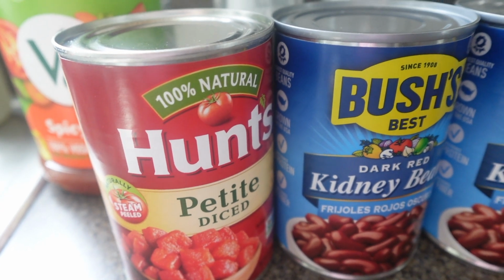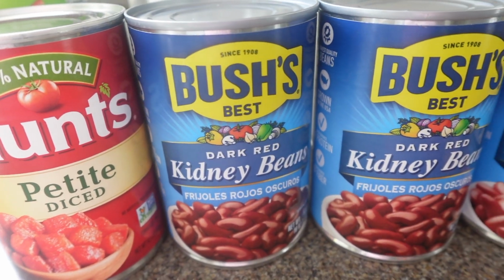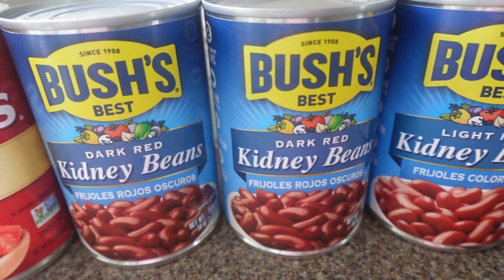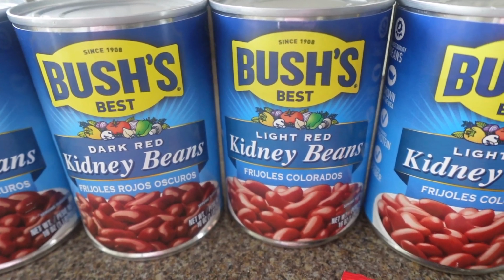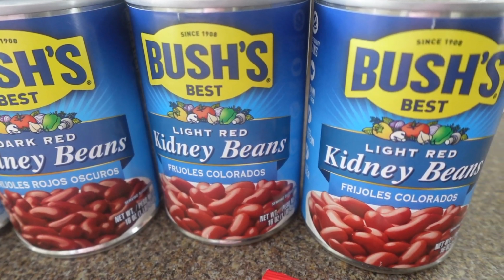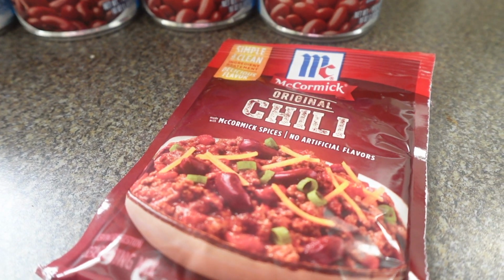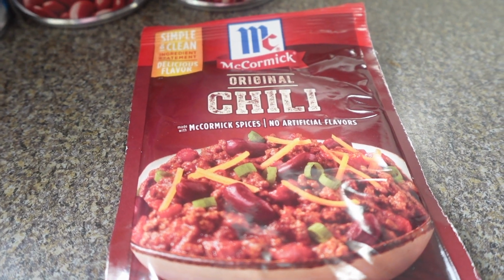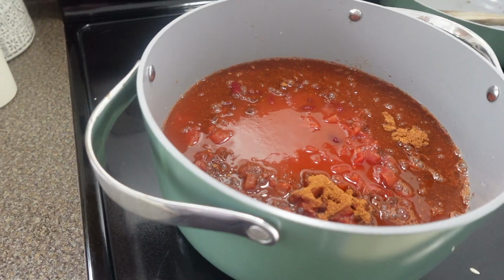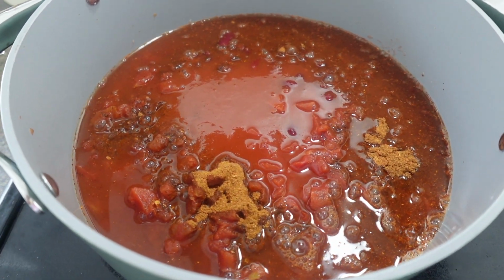We're also not huge tomato fans, so we just use 1 can of petite diced tomatoes, 2 cans of dark red kidney beans, and 2 cans of light red kidney beans, and then we also just add 1 package of chili seasoning to that as well. And of course, just a little bit of salt and pepper. So you're just going to go ahead and add all of those ingredients to your stock pot. And on the side, you're going to go ahead and brown your hamburger. Go ahead and drain that and then add that to the mix.